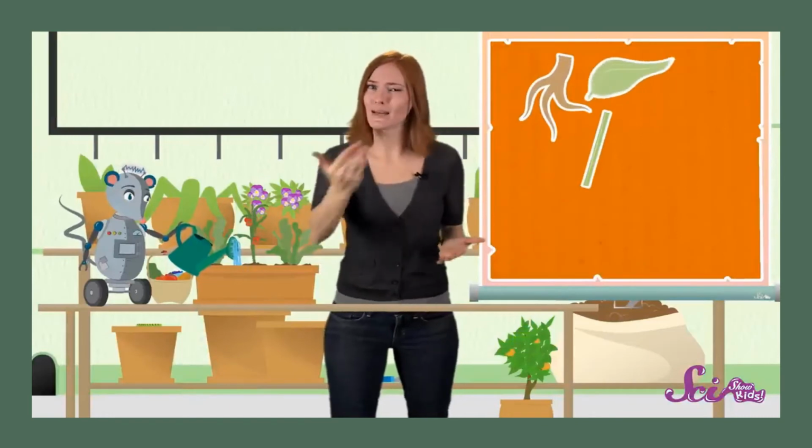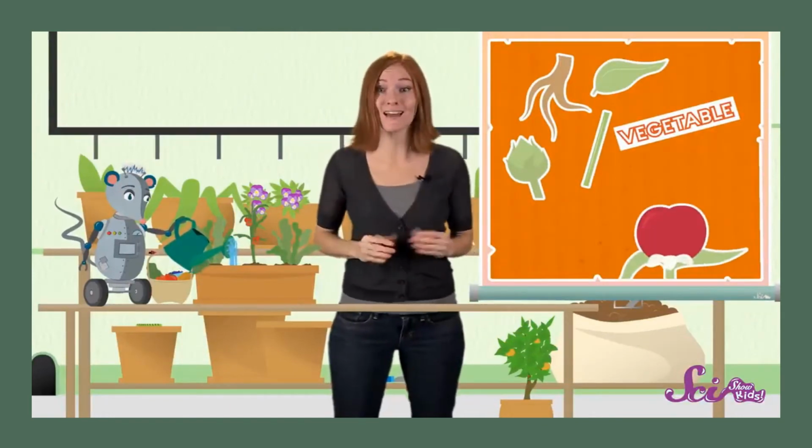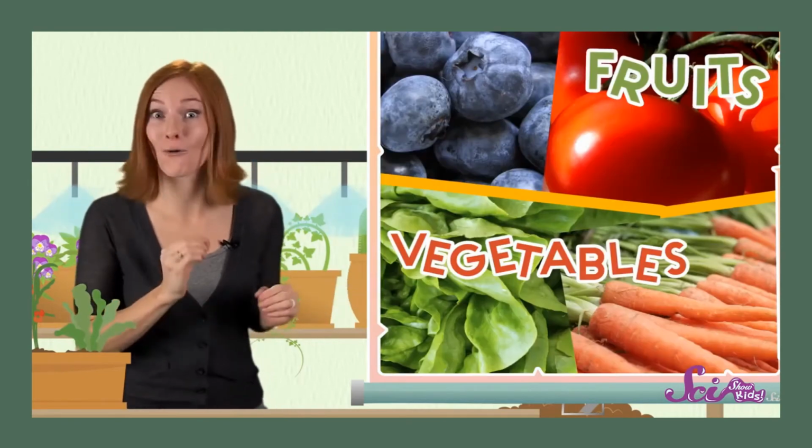So, if it's an edible plant part like a root, stem, leaf, or unopened flower bud, it's a vegetable. If it's part of a flowering plant that has a seed in it, it's a fruit. So, do you think you can guess whether what we're growing in the greenhouse is a fruit or a vegetable?